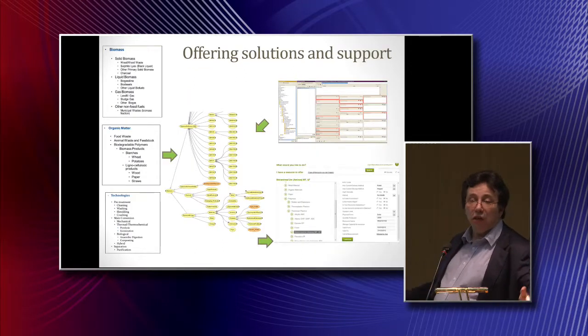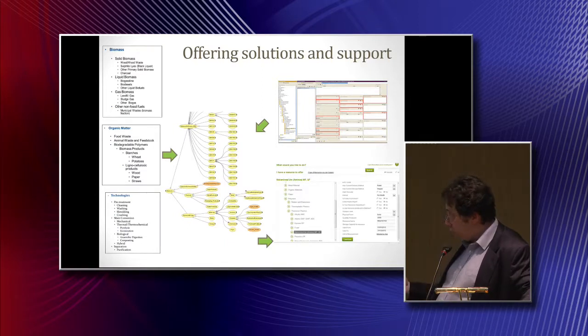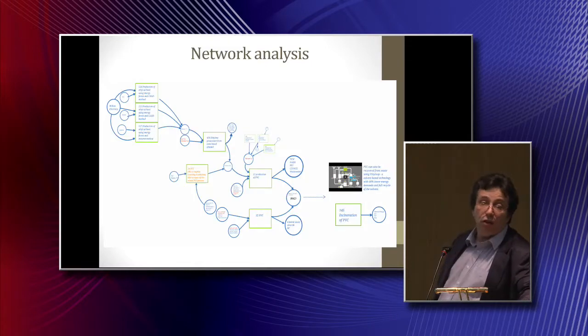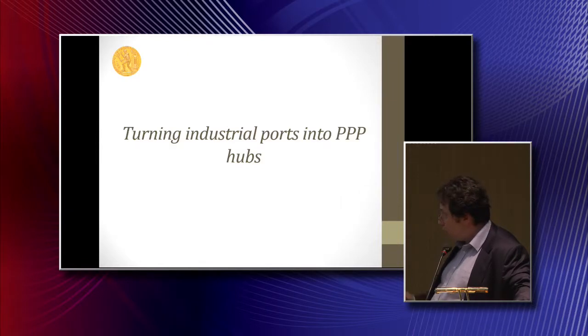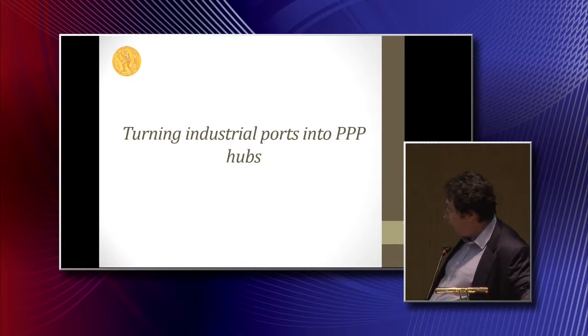And the network technology, or the matching technology, if you wish, is helping us to connect sources and sinks together, and develop networks as solutions for us to propose. And this is the background, so let us get this feeling of how this works with a number of examples. This first one relates to industrial ports, as PPP initiatives.